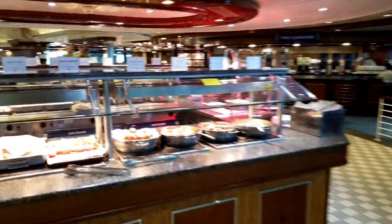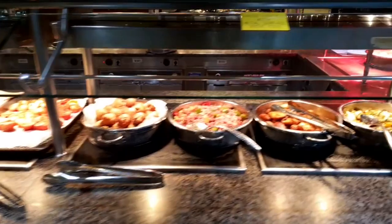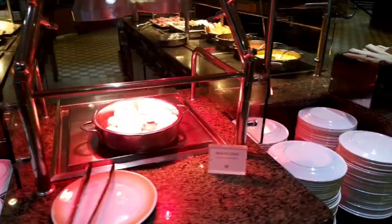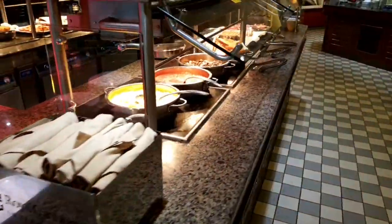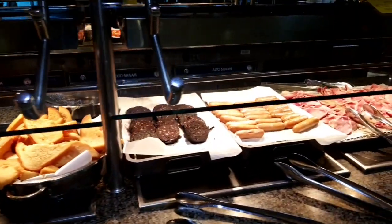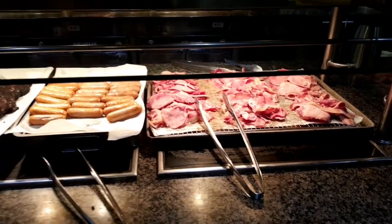And again, on this side, a repeat of the traditional breakfast items that we saw on the other side. You can get yourself some nice eggs here, hard-boiled eggs. You can get yourself some traditional breakfast items, scrambled eggs and beans and mushrooms. Also, very nice, black pudding and English sausages and English bacon.